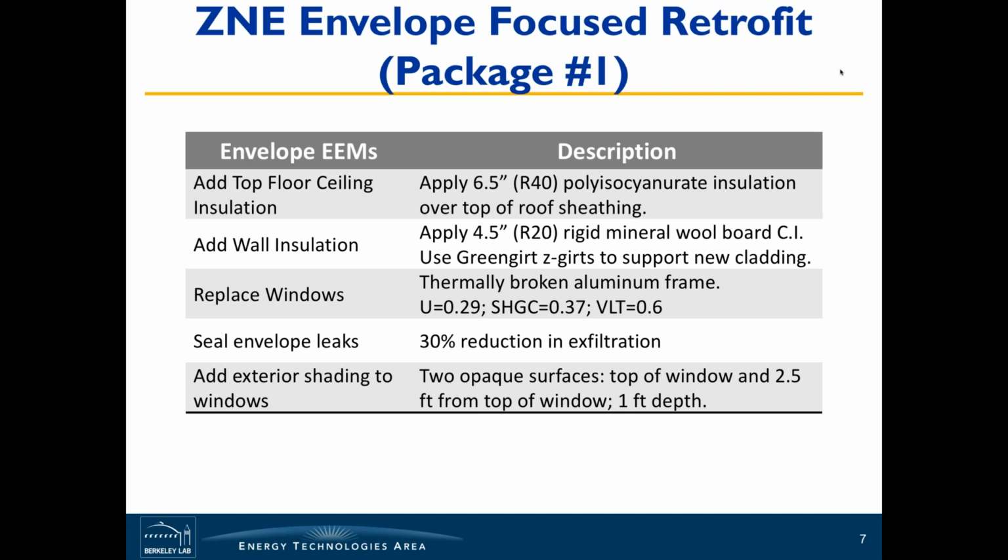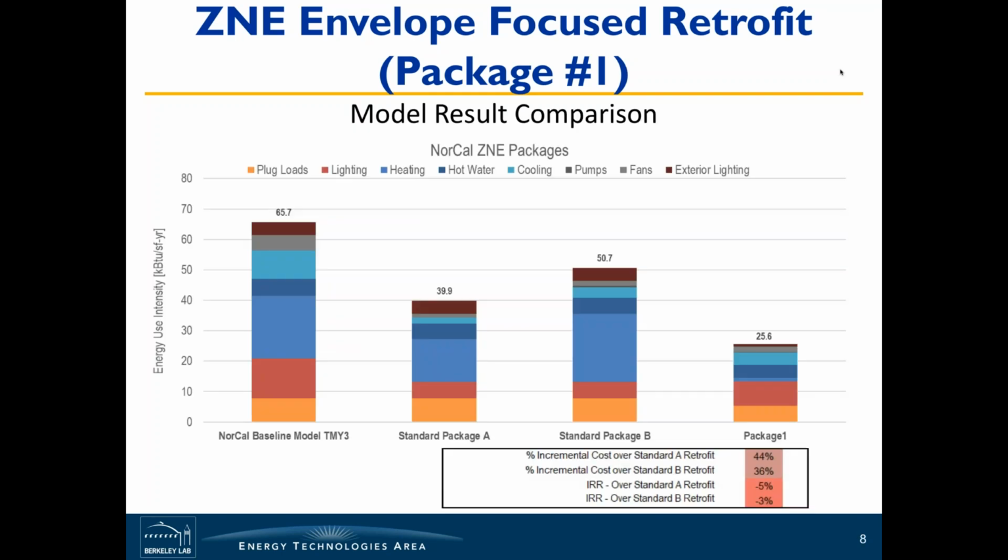And I'm going to be presenting the results just of the Northern California climate. We do have all the same results for a Southern California climate, but just for sake of clarity and presentation ease, we're just going to focus on the Northern California results. So those are the measures we needed in order to get the building to zero net energy. And here's the EUI, energy use intensity, metrics for that case.